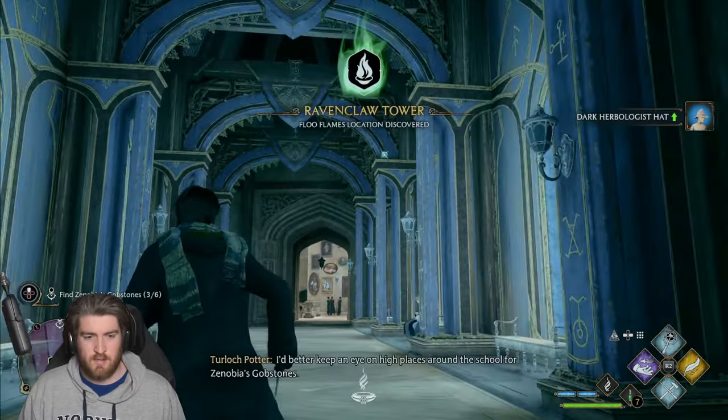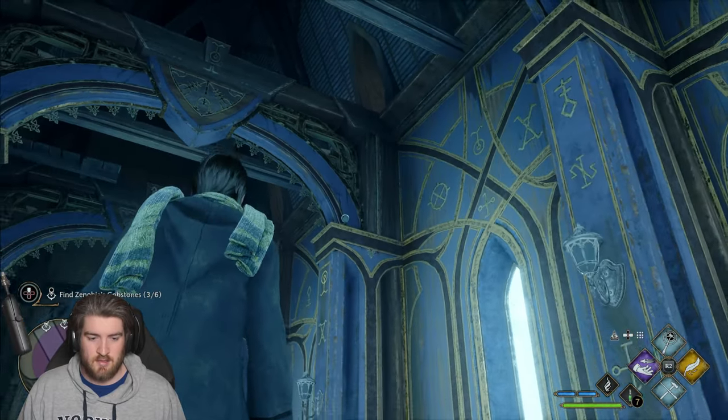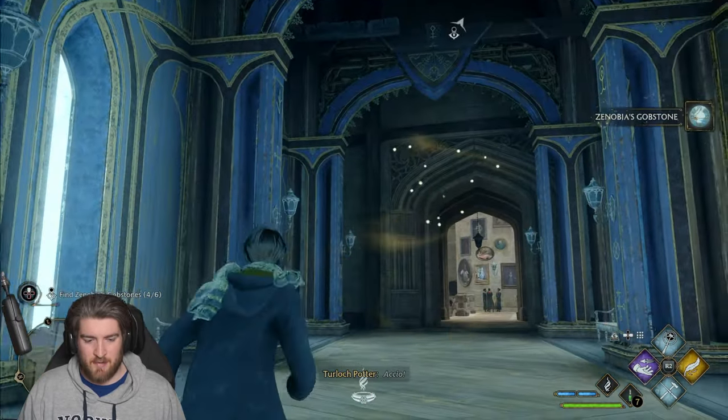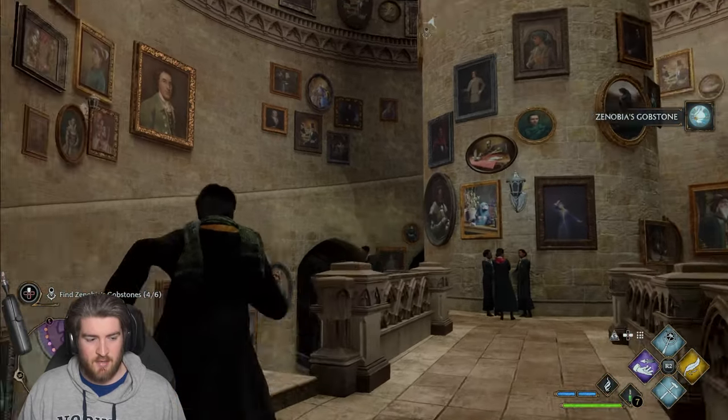Okay, there should be one around here somewhere. Ravenclaw Tower. Is around the school for Zenobia's gobstones. Yeah, I see it. You don't need to keep telling me that, buddy. I got that much. We're in the Ravenclaw area now.